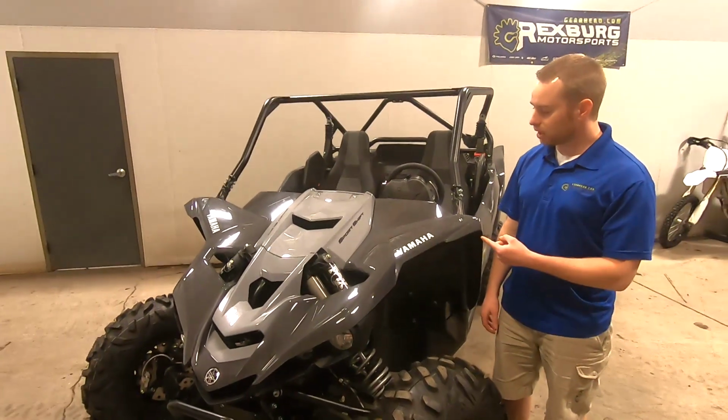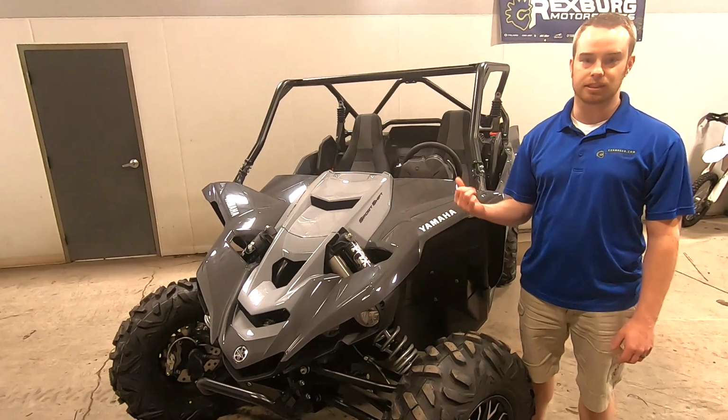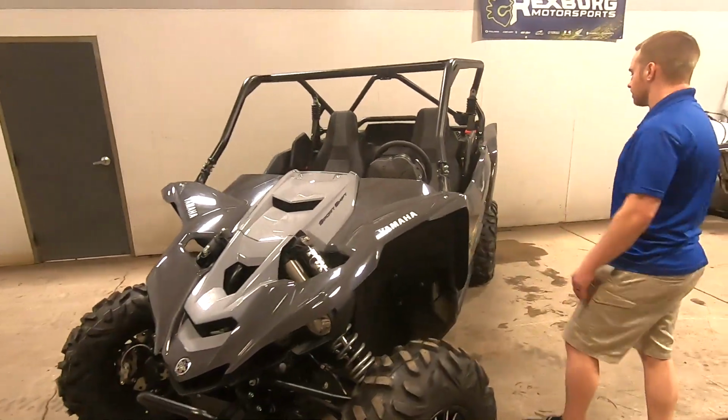In fact, the Yamaha YXZ is one of the most popular machines when it comes to short track racing with these side-by-sides. And it comes down to a lot of driver involvement. Now come on back here, let's show you this motor.